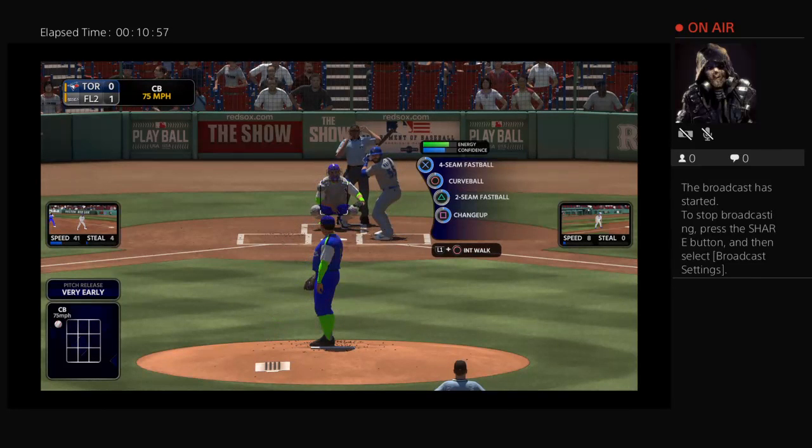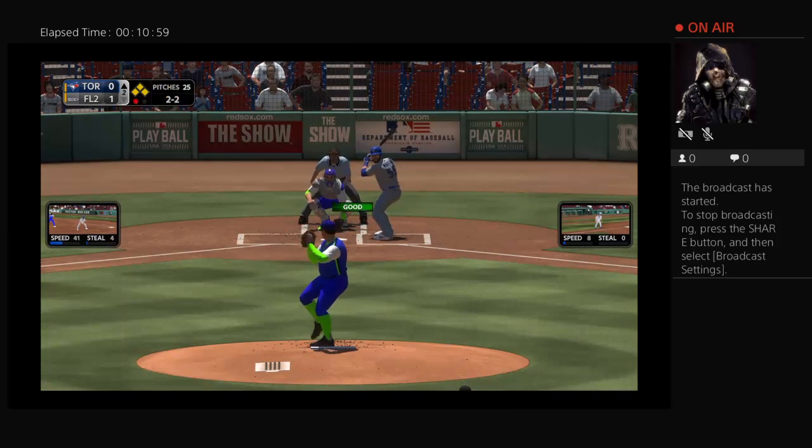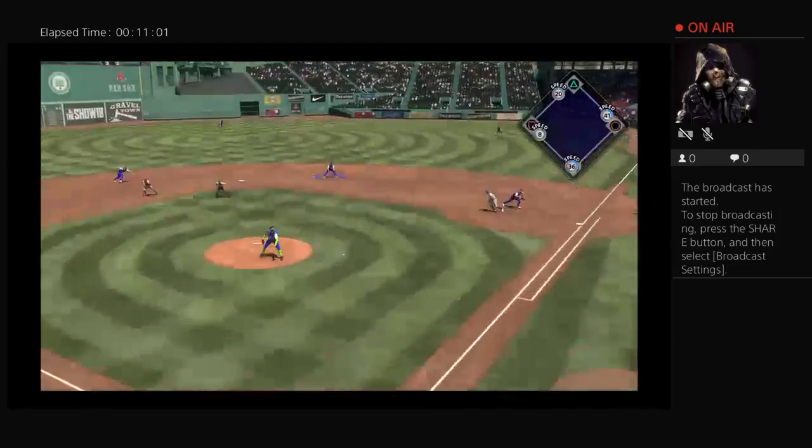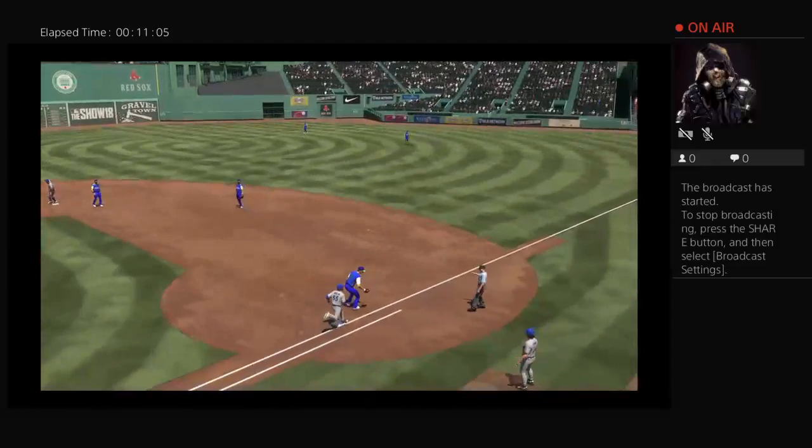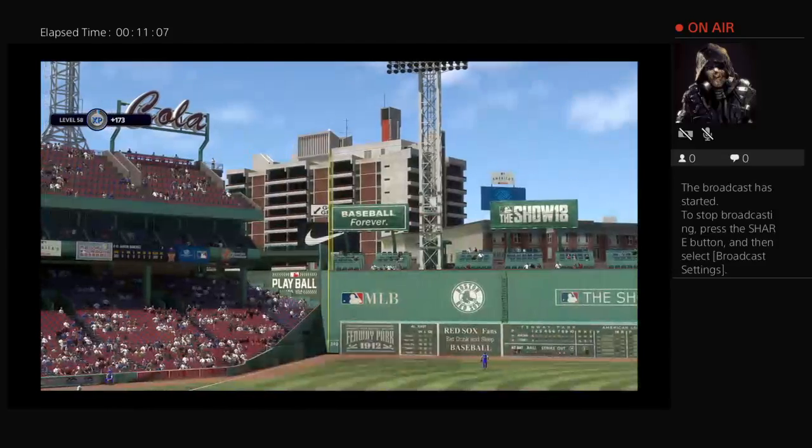And a breaking ball stays outside. Man, this at-bat has changed quickly from 0-2 now to 2-2. A good job of plate discipline. And the throw to first is there. The inning is over.